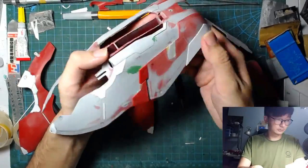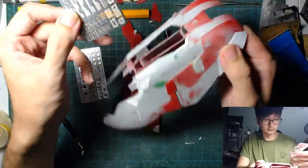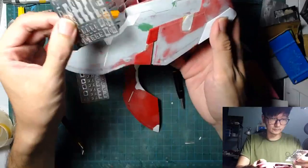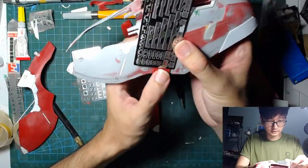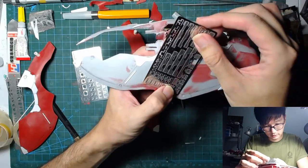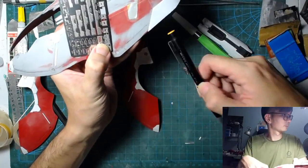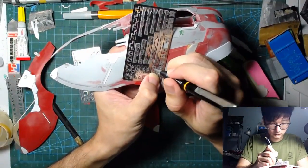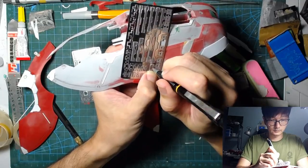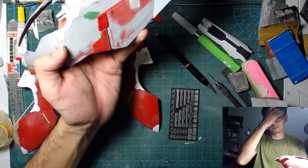So I have this particular stencil, which has this vertical, or actually diagonal, vents design. So I'm going to see if it looks good here. Maybe.